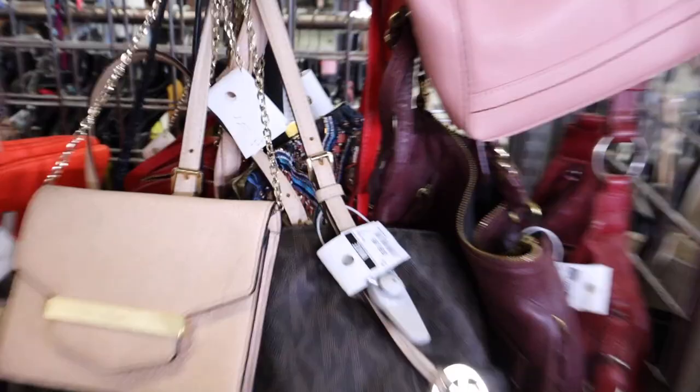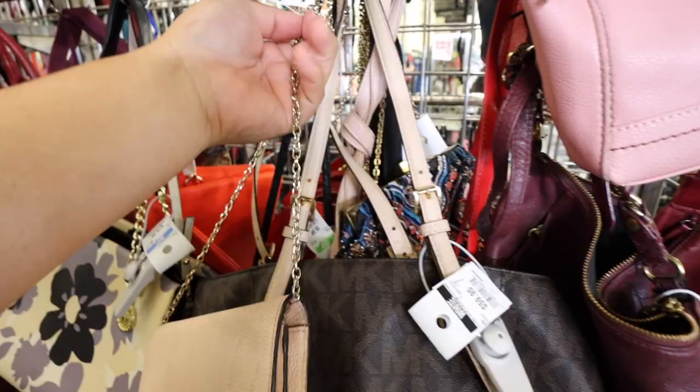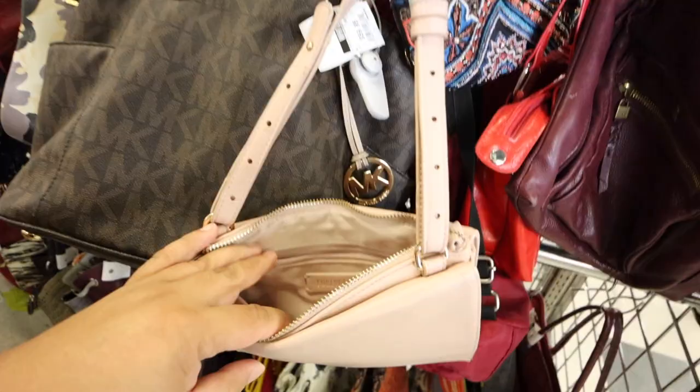There's this Kate Spade. Looks like it needs a cleaning. Oh, how cute! It says smile. Hi, guys. How much is this? $15 isn't too bad. I think it needs just a cleaning, so we'll put that over there. This Michael Kors has been here since the other day, so that's $60. We'll have to wait on that one because it's a little too pricey.